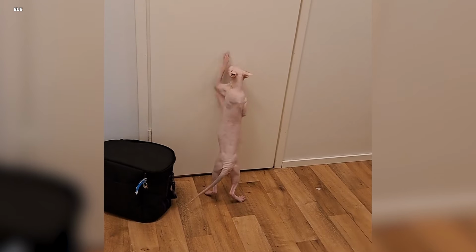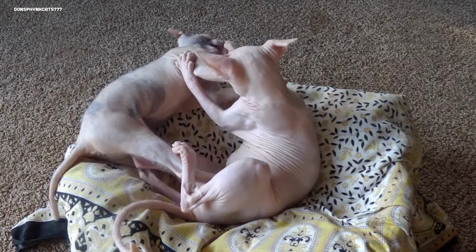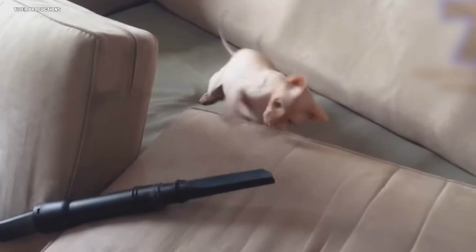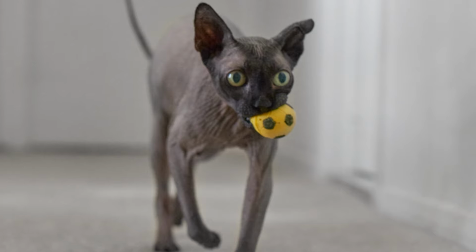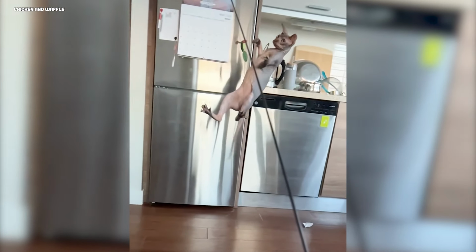The playful nature of Sphynx cats is legendary. They retain their kitten-like enthusiasm for playtime well into adulthood, always ready for a game or a new adventure. They love interactive toys and will happily engage in play sessions with their humans. Many Sphynx owners report that their cats enjoy playing fetch, carrying toys around in their mouths, and even engaging in acrobatic feats.